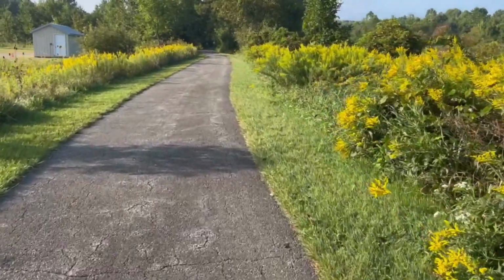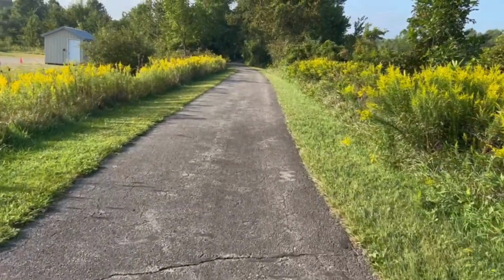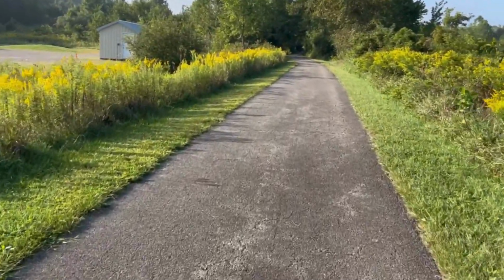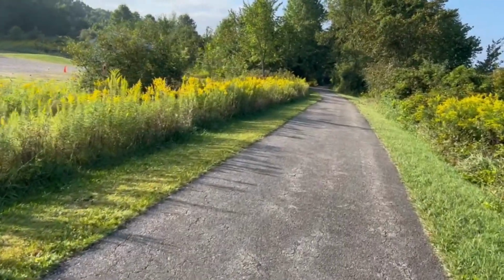So again, each park should have one of these signs. It gives you the opportunity to see what's out there, so you can set the path of what you want, and each time you can go a little farther or try different trails.